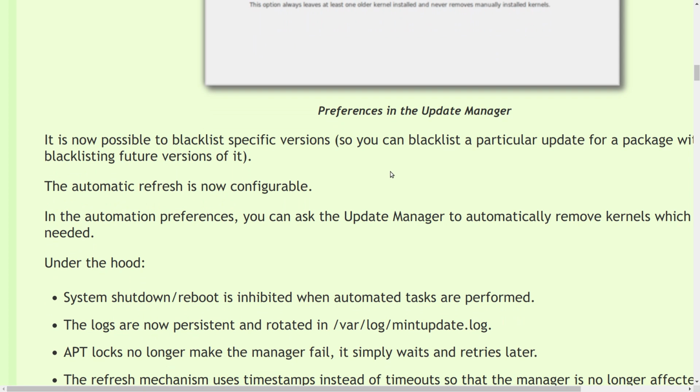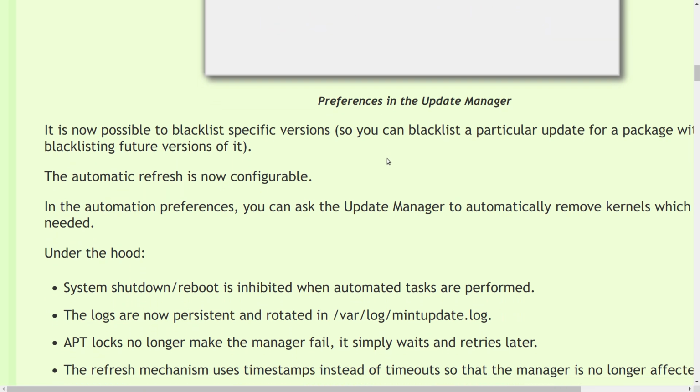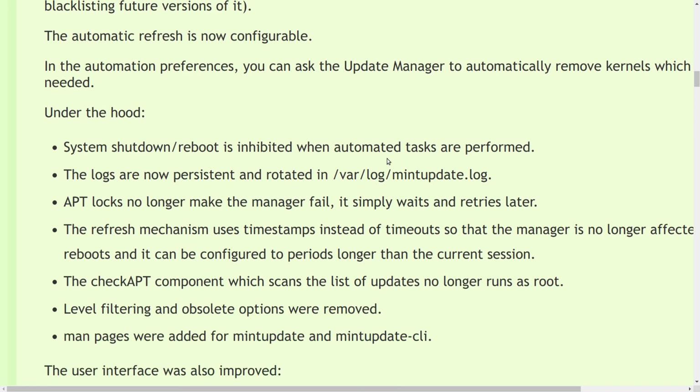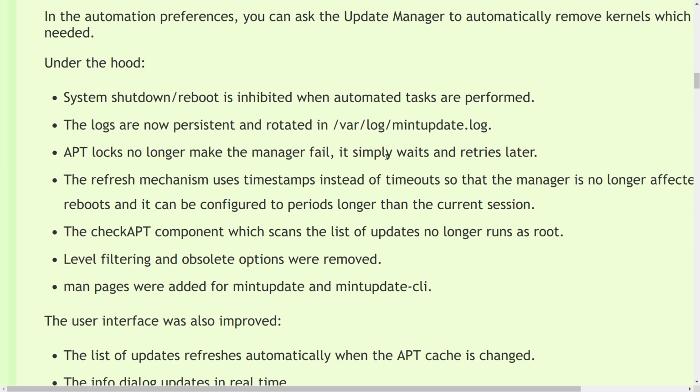So let's see. The automatic refresh is now configurable. You can also configure automated updates in the background if you want it to. It'll pull down the updates and install them, but it won't prompt you to restart, I guess. I don't know. It's what they're talking about here. I never use automatic in the background updates.